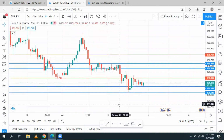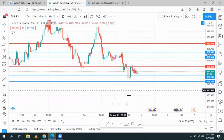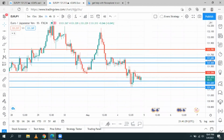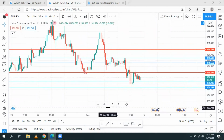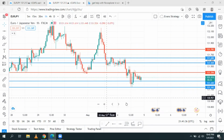So now, we are in the 1 hour. What do we use 1 hour for? We use the 1 hour to know the trend, if we are on an uptrend or a downtrend. So now you get your trend line. You get your trend line.